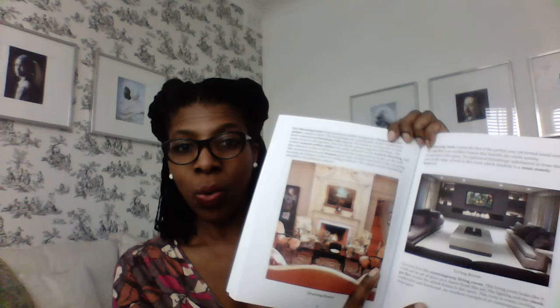Yes, there's before and afters. I know there's plenty of before and afters, but this is all about the new story, creating the new story. And so the new story is, what can it be? Why is it this way? And why does it work? It gives you an idea of contemporary as well as rustic. So there's a whole gamut of pictures in there for you, so it doesn't just leave you hanging.